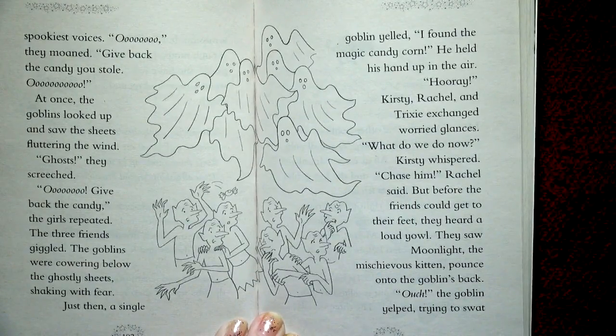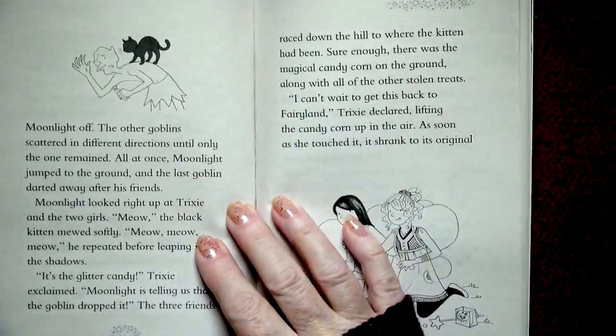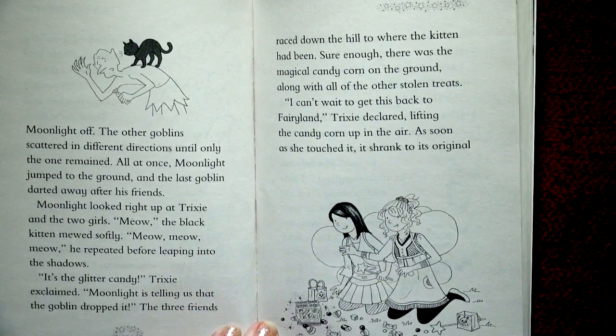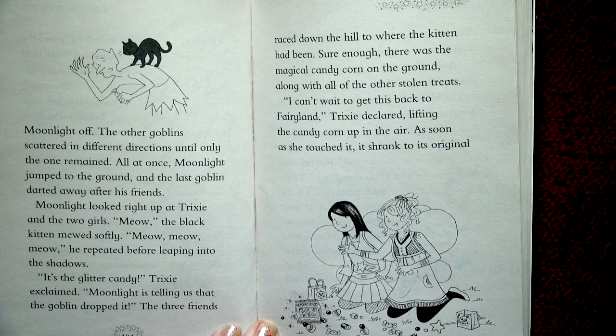They saw Moonlight, the mischievous kitten, pounce onto the goblin's back. "Ouch!" the goblin yelped, trying to swat Moonlight off. The other goblins scattered in different directions until only one remained. All at once, Moonlight jumped to the ground, and the last goblin darted away after his friends. Moonlight looked right up at Trixie and the 2 girls. "Meow!" the black kitten mewed softly. "Meow! Meow! Meow!" he repeated before leaping into the shadows.